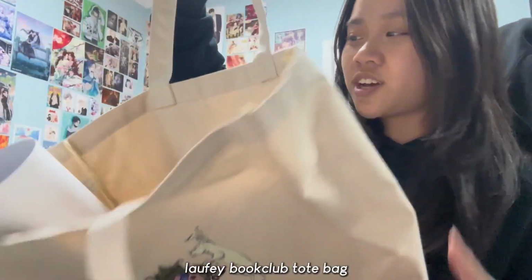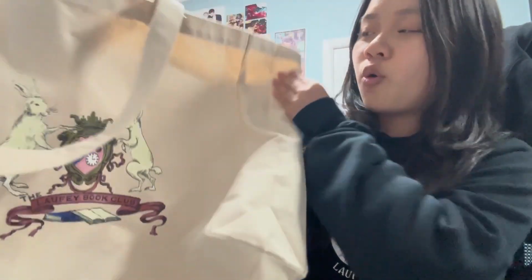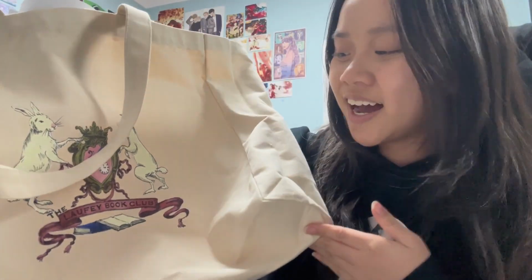And then I got the tote bag. I saw that they were selling the book club tote bag, so of course I had to pick this up, because as you guys know, on Sunday we went to go, but unfortunately it was sold out, but they had some in stock at the concert, so of course I had to get it. I was so excited when I saw this.